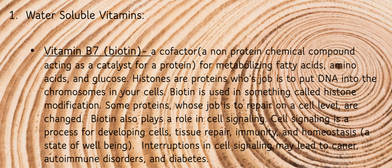So biotin, B7, it's a cofactor for metabolizing fatty acids, amino acids, and glucose. There's a term called histones. They're proteins whose job is to put the DNA into the chromosomes in your cell. And biotin actually plays a role in something called histone modification. They change the protein whose job is to repair on a cellular level.